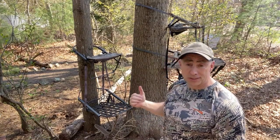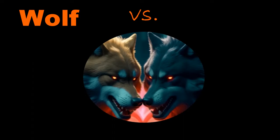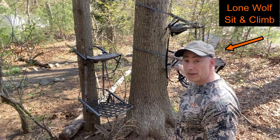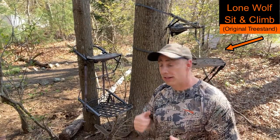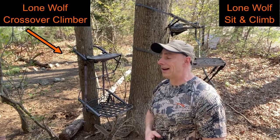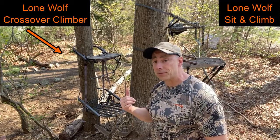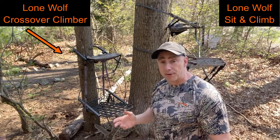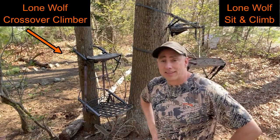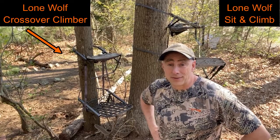Today we're going to do a comparison between the Lone Wolf sit and climb behind me over here, which I've been using since 2003, versus the new Lone Wolf crossover. I kind of refused to buy this stand because it was $1,000, but my buddy happened to buy one at the Harrisburg show, so I kind of stole it from him, and I said I'm going to play with this thing for a while and see if I like it.